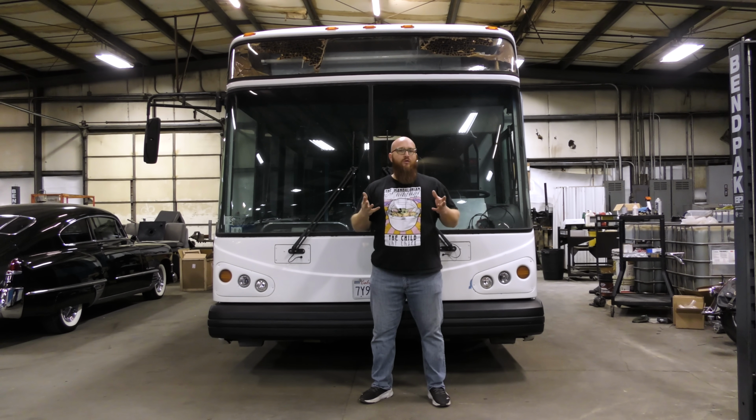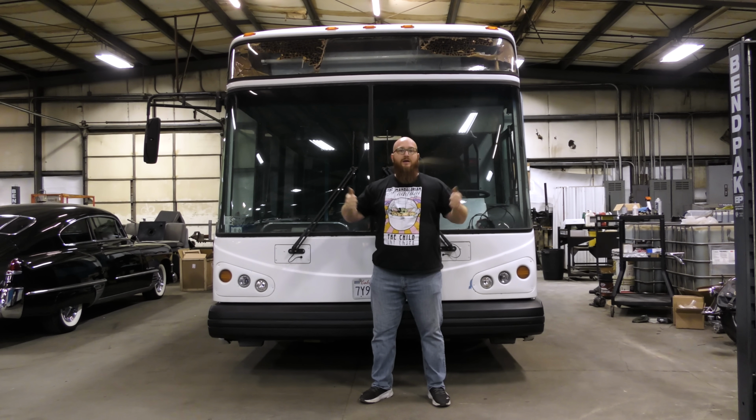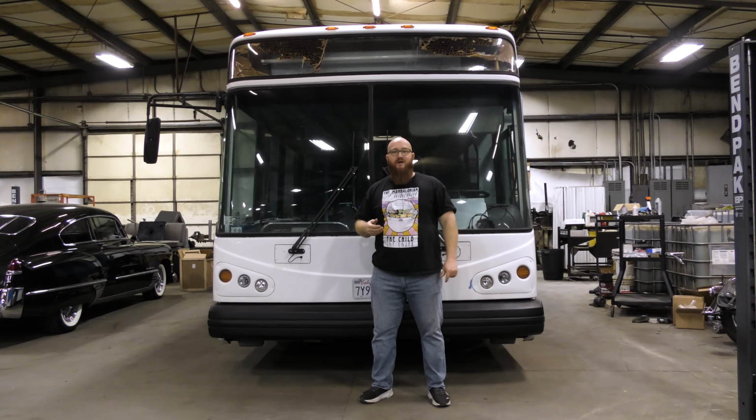So now we're going to move forward into the next phase, which I'm going to do the lighting inside the bus. And Mrs. Wizard's going to start looking into framework and cabinets and things of that nature.